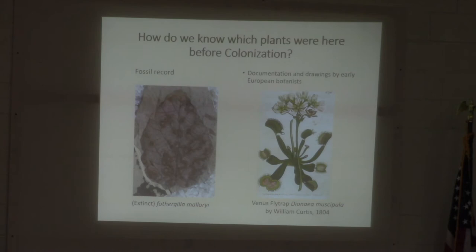How do we know which plants were here before colonization? We have the fossil record. We have the Fothergilla, and these are ancient fossils that the geologists have found. And we also have the early colonist botanists. They came over from Europe, and although the Native Americans knew all the plants, they were classified and identified by the Europeans and given Latin names, so that makes them unique in the taxonomy.